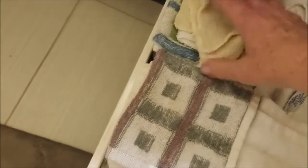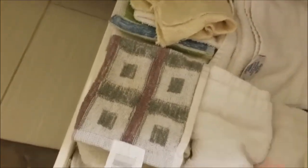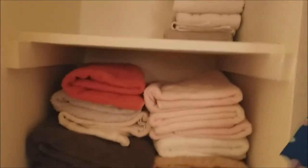This bottom drawer is full of face cloths and hand towels. More than two people need. Way more than two people need. So that'll be another project.